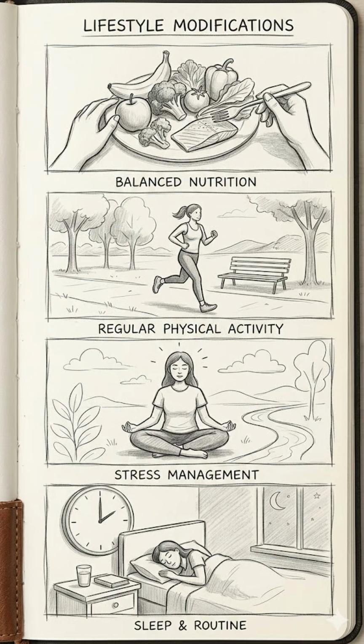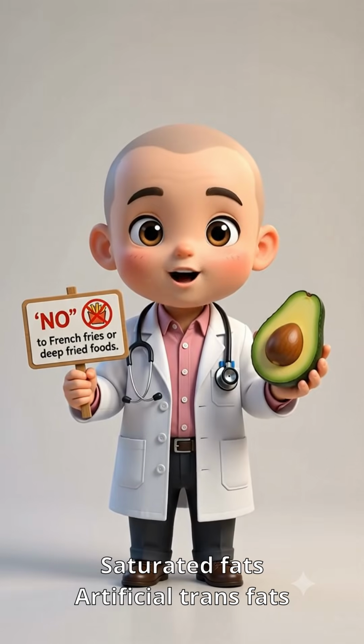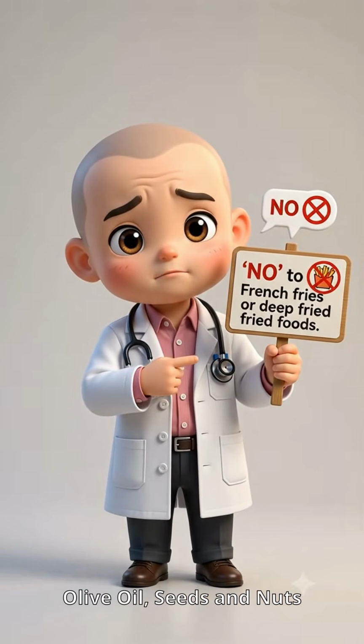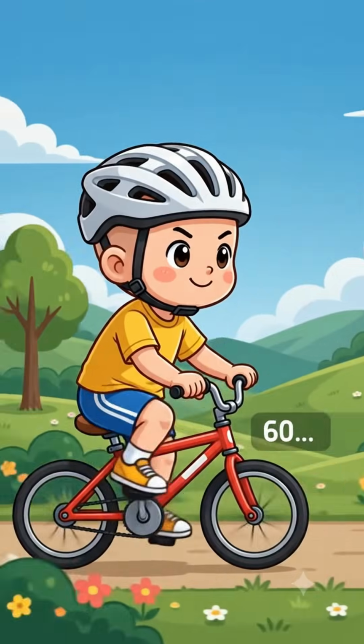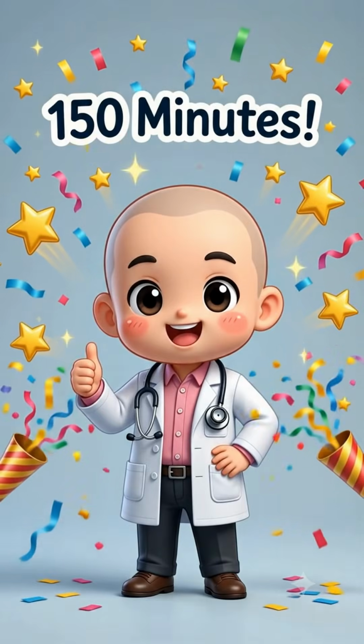When it comes to nursing interventions, the exam focuses heavily on patient education and lifestyle modification. The current standard is all about smart dietary changes. Move away from rigid, restrictive, don't eat fat instructions. Instead, teach patients to swap out dangerous saturated fats and artificial trans fats for heart-healthy polyunsaturated and monounsaturated options like olive oil, avocados, seeds, and nuts. Encourage a minimum of 150 minutes of moderate intensity aerobic activity per week to actively boost those cardioprotective HDL levels and lower triglycerides.